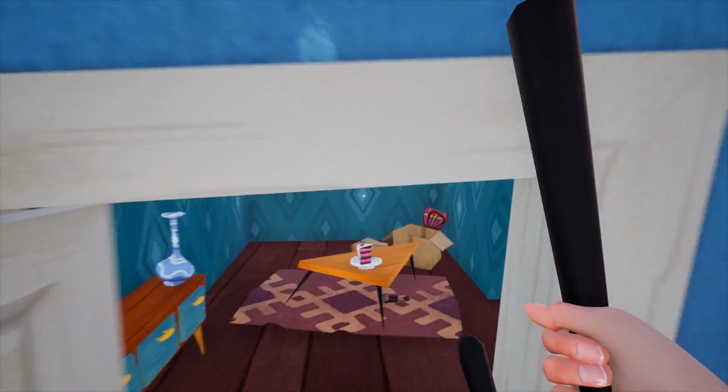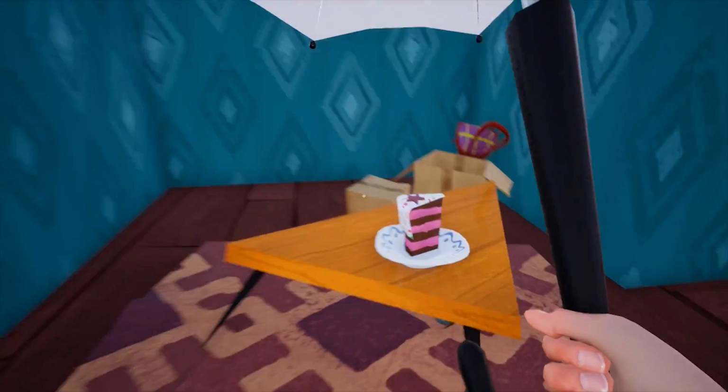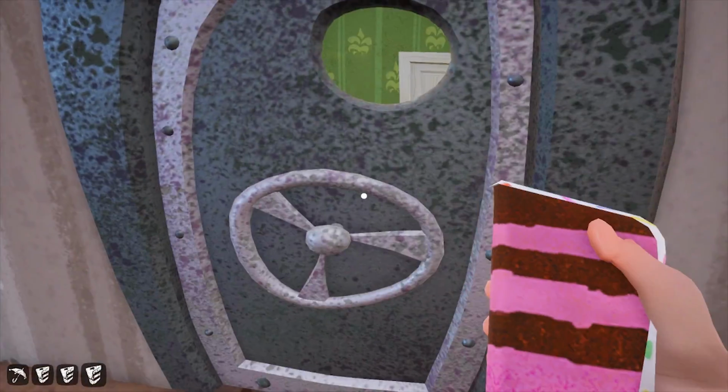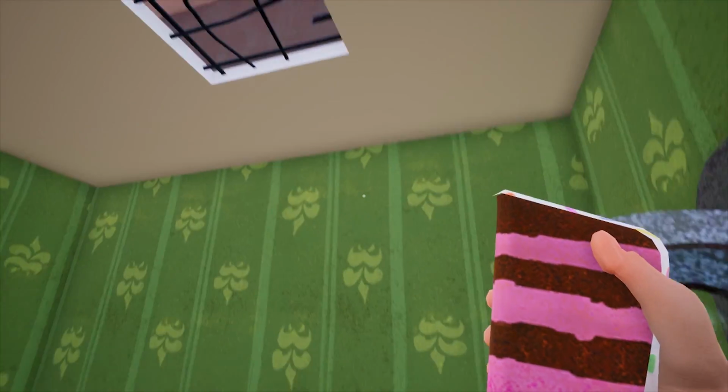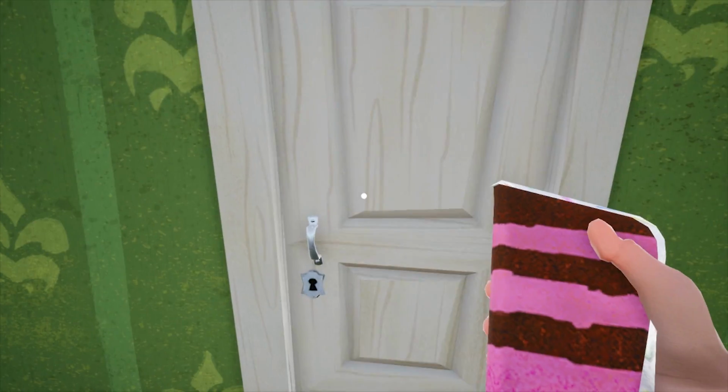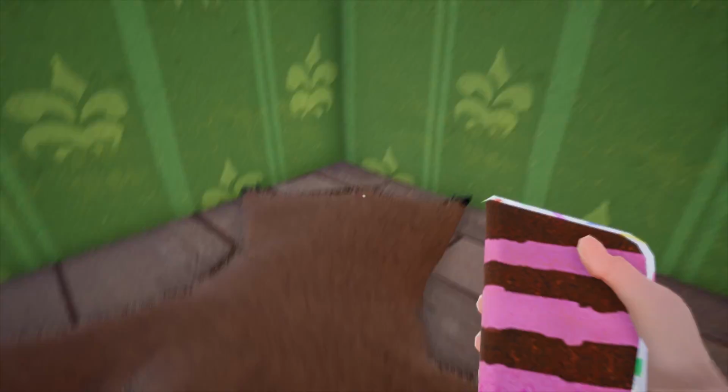And then up above is where I left the other cake. Come on, grab it. That's two cakes and three cakes. Now, is this drained? It is. Door opened. Oh, so that's the bars up top. Hey, it's another bear. Wait.